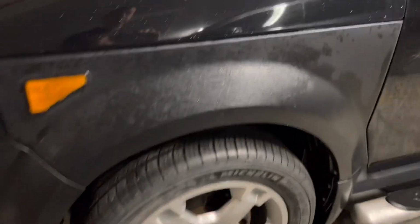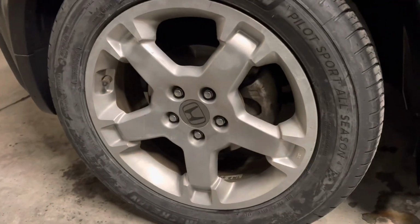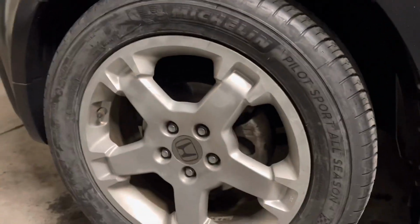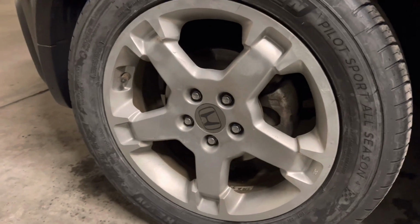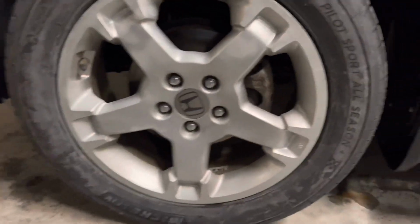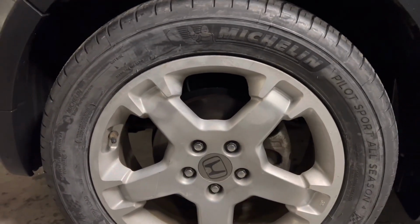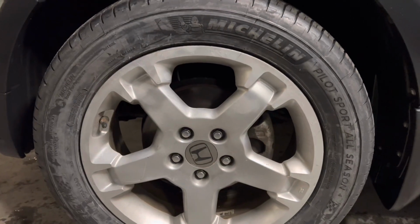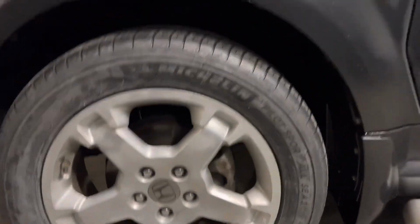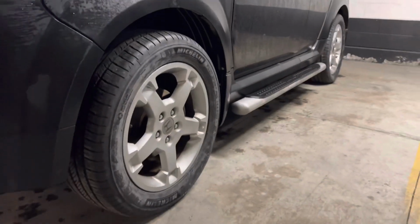But one thing I did want to point out is that these tires, they are wider, but what I really love about it is that it's a lot quieter than what I'm used to. I've always run winter tires with these cars. All the Elements that I've had come with winter tires, and these are the first all seasons that I've gotten that are really quiet. So it definitely helped with reducing road noise for the car.